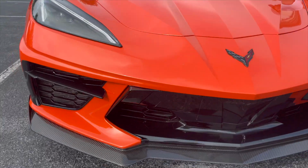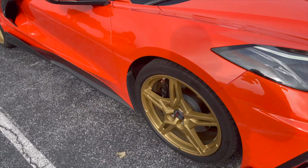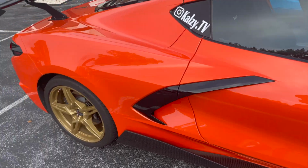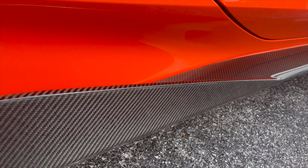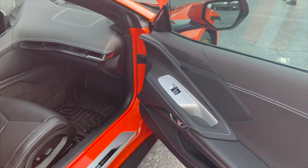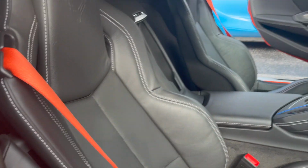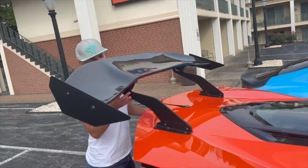We got this beautiful carbon fiber lip on here. Love the orange, the gold wheels. It changes everything up. I love the carbon fiber on the sides. I mean, just look at how good that looks. It looks amazing. Interior. This is the 1LT, beautiful with the orange seat belts. Everything just looks amazing. It's so cool. Like the big carbon fiber wing.